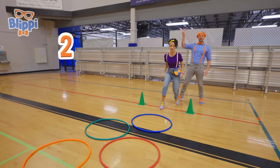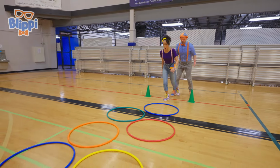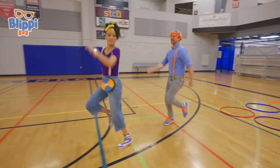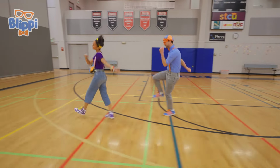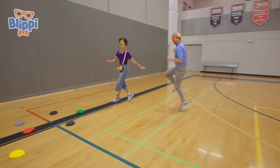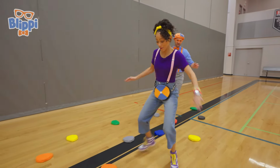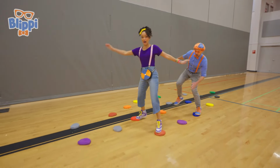Three, two, one, go! Skip, skip, oh yeah, skip. Can't forget about skipping. Woohoo! Ooh, the balancing stones. Okay. Oh yeah! Woo. You can't fall off. It's like lava. Whoa. Don't fall in the lava, Blippi.